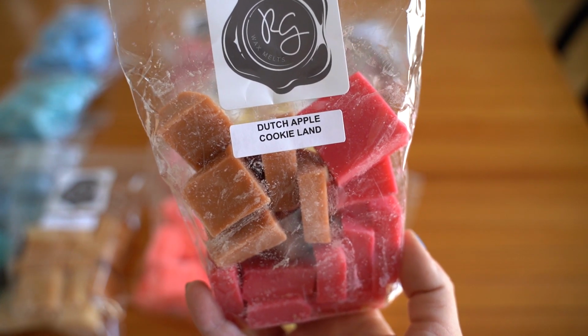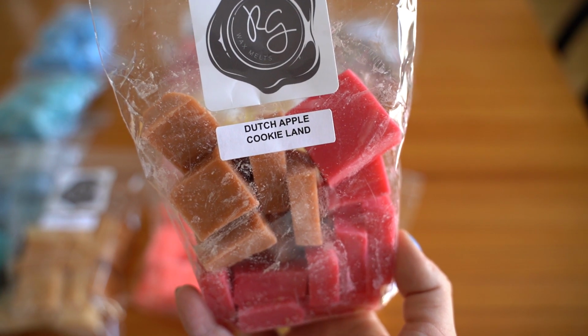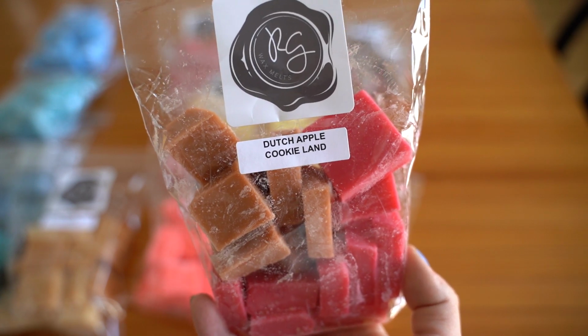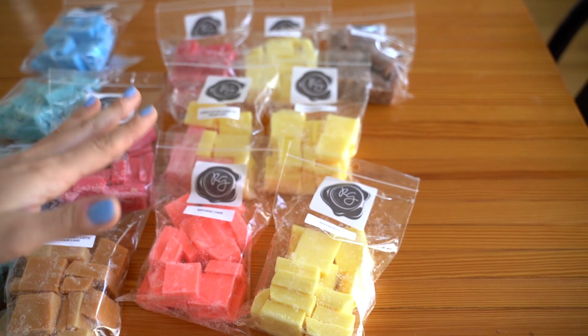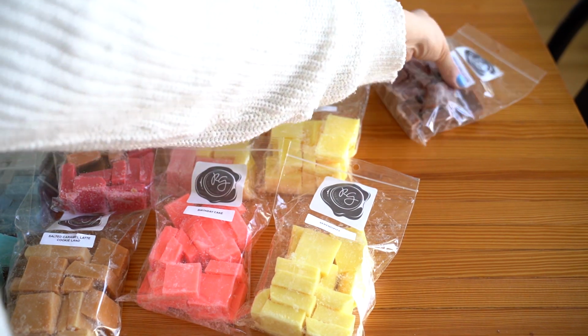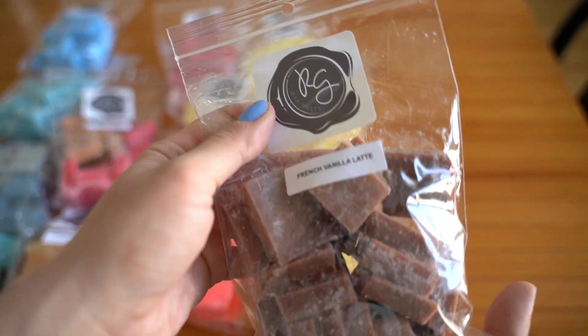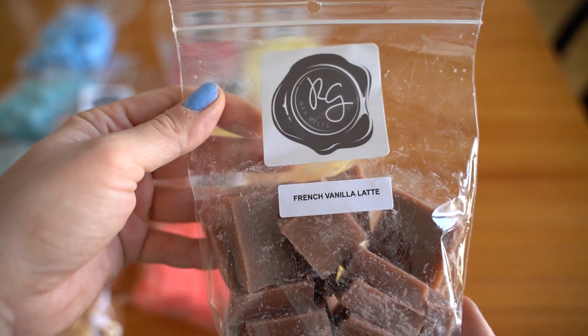So once I pull this back out in the fall season, I really think that I will enjoy it more, because that blend of Cookie Land and the Dutch Apple is a really, really good, nice scent. And yeah, I do enjoy it, but it's probably not something I would stock up and go crazy on right now. Hopefully she brings that back closer to fall, or maybe even a little bit later in the fall season once I've been able to work my way through that bag a bit more.